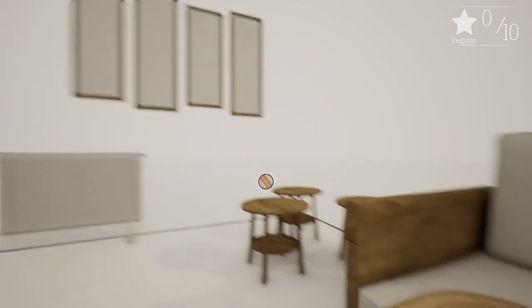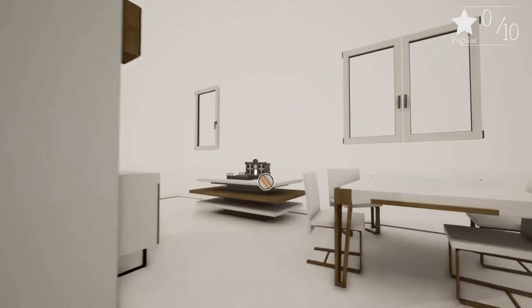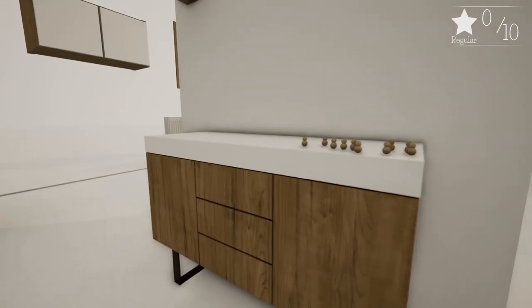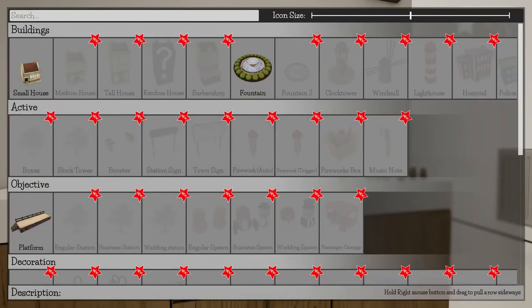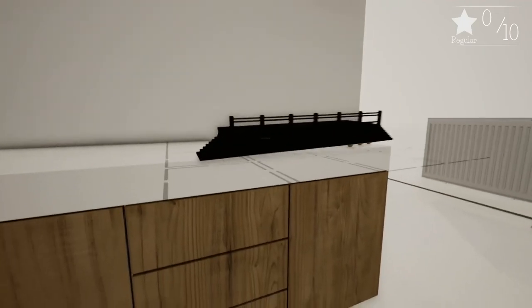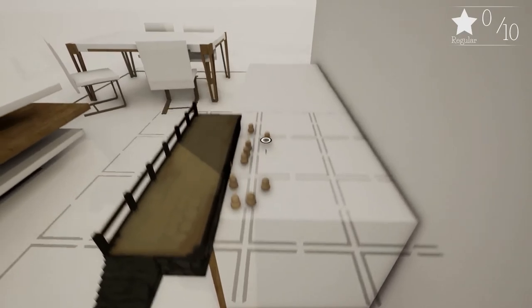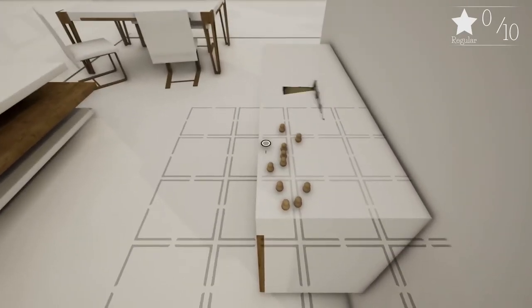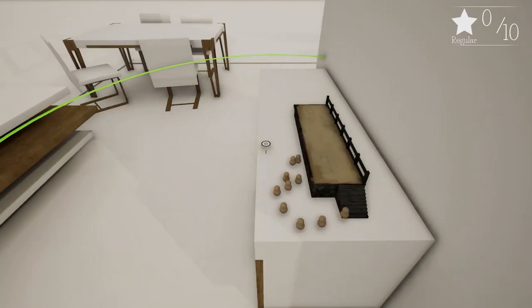So now I've got to go and find where they are. So where are the next lot of people? Are they over there? No, they're up on that cupboard. Right, let's just take a look around here. They're not on the table. They're on this kind of cabinet over here. Okay, so I need to put a platform near those guys. So let's put the platform, hang on, go up a little bit. Let's turn the platform round like so. Let's put it there, like that. So they're all going to hop up onto the platform.